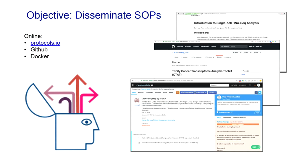One of our main objectives is to disseminate our SOPs. In terms of experimental protocols, we put everything on protocols.io. It's a repository for protocols, and it's open access. And the computational workflows, protocols, and pipelines all go on GitHub and Docker.